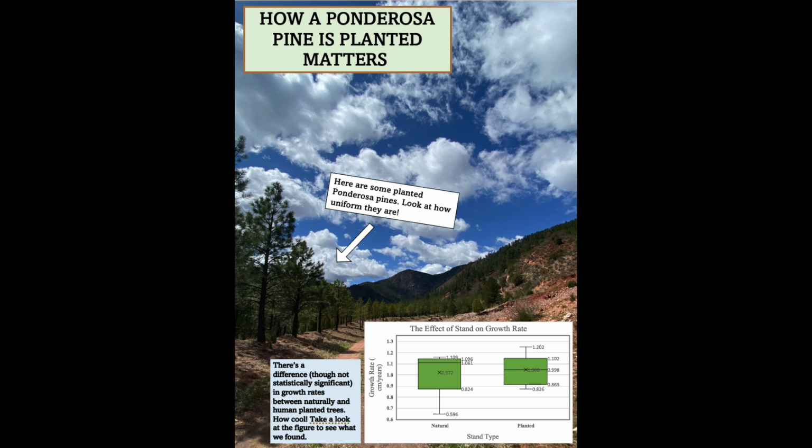We expected to see a difference between the averages of tree growth at the two different stands. However, after we performed our data analyses, there was actually no significant difference. This means the type of stand did not affect the tree growth rate. On the other hand, this still opens up a door for more research.